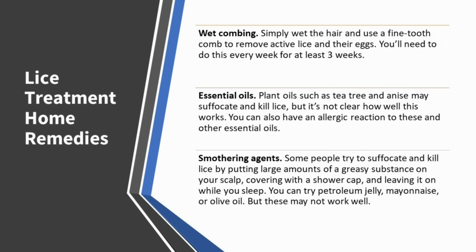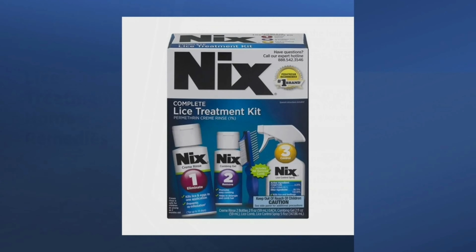Some people try to suffocate and kill the lice by putting large amounts of a greasy substance on your scalp, such as petroleum jelly, mayonnaise, or olive oil, but these may not always work well. There are also over-the-counter medications which can be purchased that are sometimes effective. Once you have treated the lice, you also need to remove them from your home.